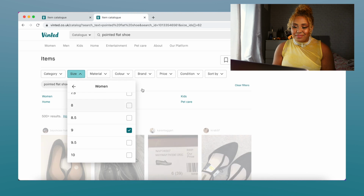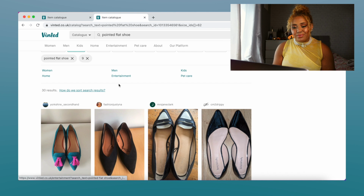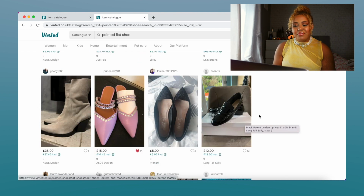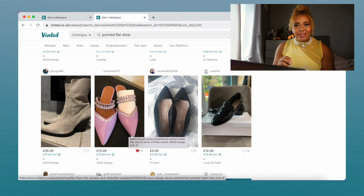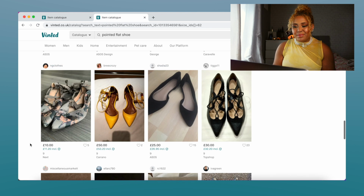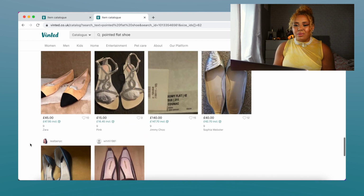And as we can see, because I do have mum feet, I only have 30 results for pointed flat shoes. So let's have a look at what we've got. Oh no, these are not given. As you can see, I've already favoured a pair of these ones and they're absolutely stunning. So you guys better not buy them on me. I'll be fuming if you do. I don't even know if I'm ever going to buy them, but you just can't buy them. That's just not nice, is it? No, I'm not really the biggest fan of these shoes, so let's move on to something else.